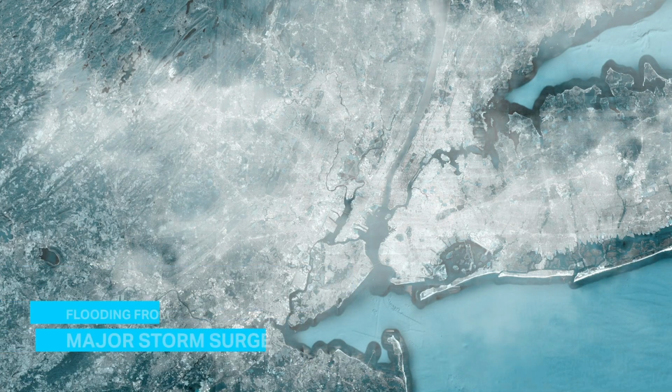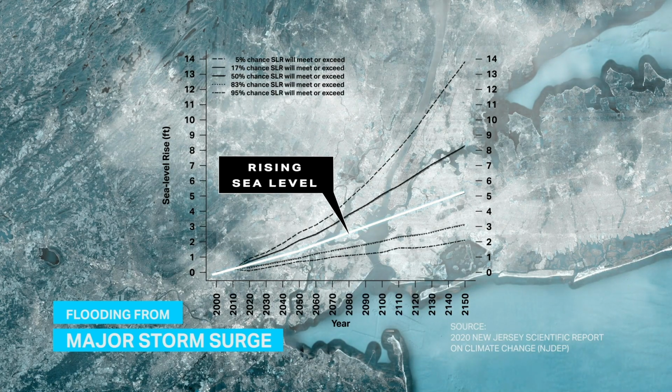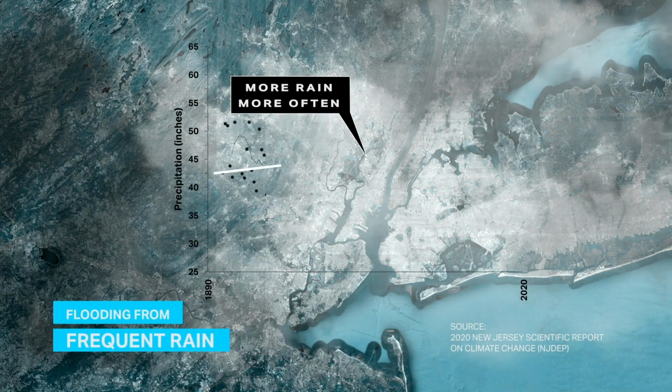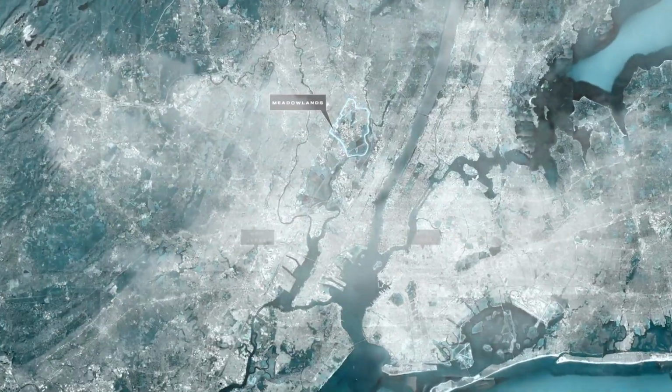The world's climate is changing. Sea levels are rising. Storms are occurring with more rain more often. These changes make it harder for communities to address flood risk.